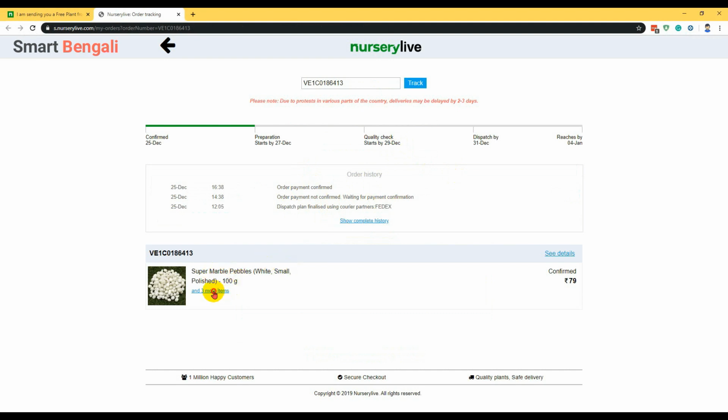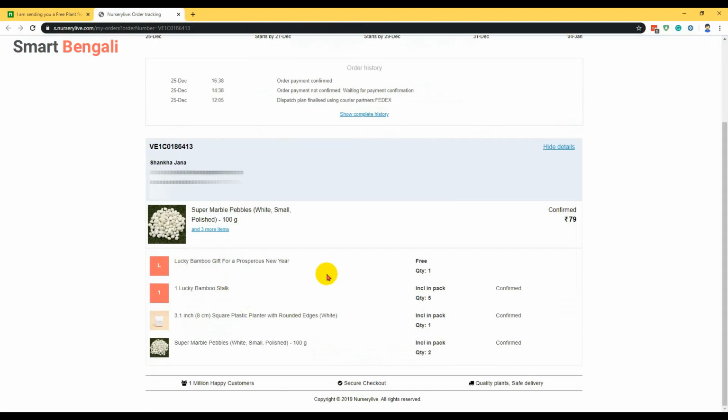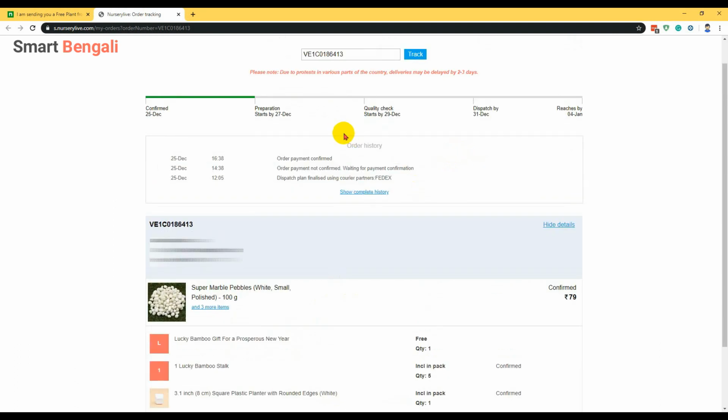These are the item details. They are giving away 5 lucky bamboo stalks, a plastic square pot, and 2 small packs of white pebbles. According to this timeline prediction, the estimated delivery date is 4th January. Now I need to wait for a few days and I'll be back when the item gets delivered.